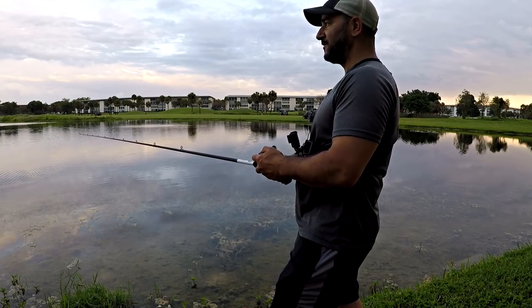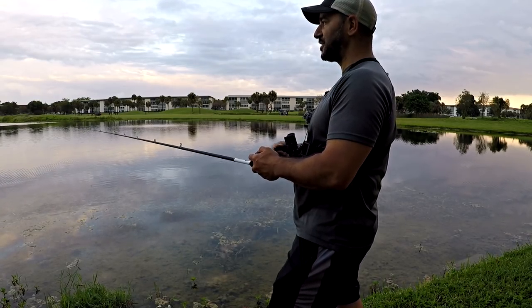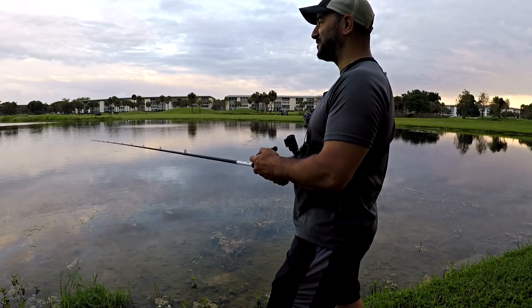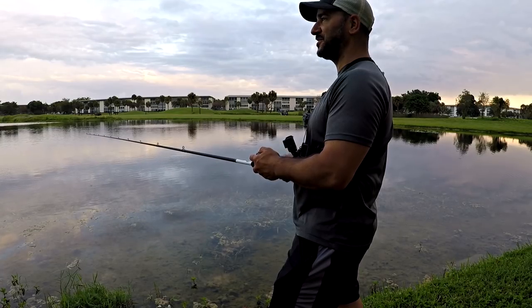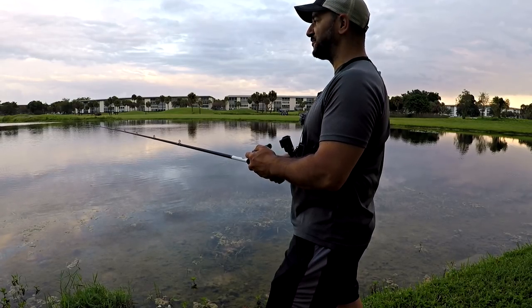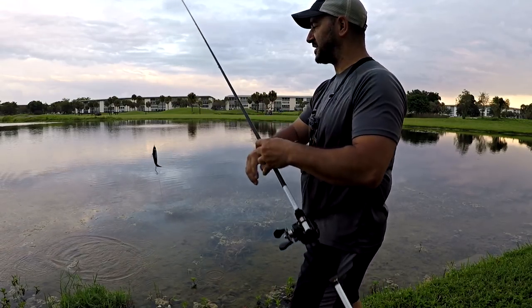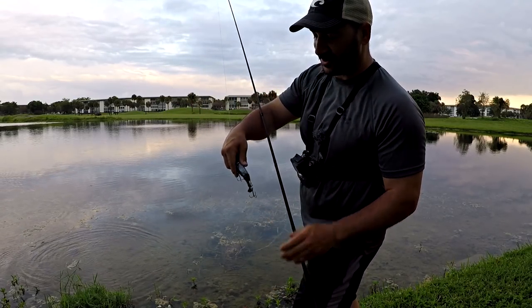There's actually fishing tournaments out here. Some of the gentlemen get together in a fishing club and come out here and have tournaments. They have tournaments on these golf course ponds in this community. It's absolutely awesome. So these ponds are fished pretty heavily. So it's not always an easy thing to just catch a fish just like that out here.